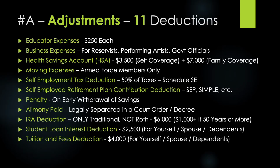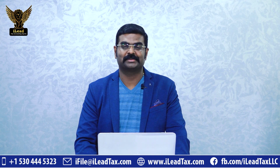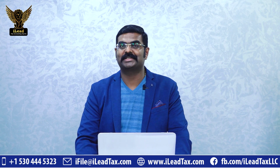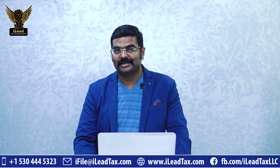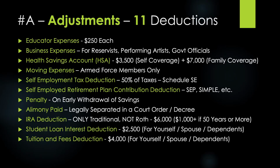The first one that you see here is educator expenses. If you are a teacher or a professor, then you get $250 each as an adjustment to income, which is called the educator expense deduction. If both husband and wife, taxpayer and spouse, are teachers or professors, you each get $250. Teaching is the only profession that teaches all other professions. You get this if you put in at least 900 hours into teaching at any institute or university in the United States.